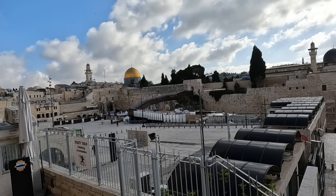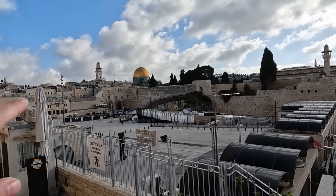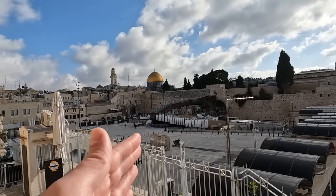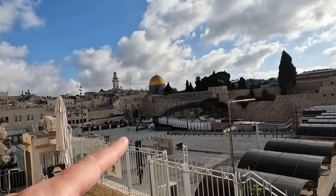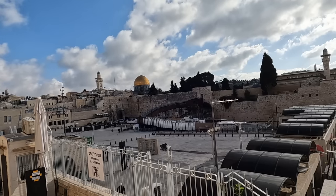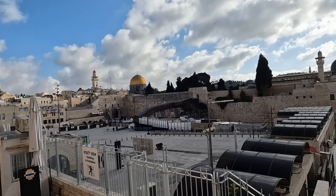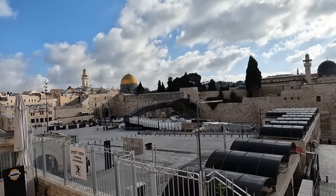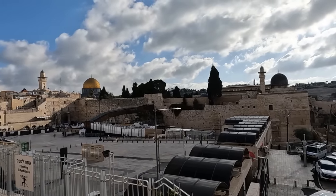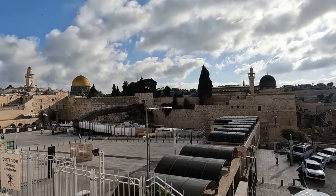So we are very close now to the Western Wall, to the Western Wall Plaza. It's right over there. There's a section for men, a section for women. You see the bridge that goes to the Temple Mount. This is the only way for non-Muslims to get to the Temple Mount. There are many other entries to the Temple Mount, but you can only get in as a non-Muslim through this bridge.